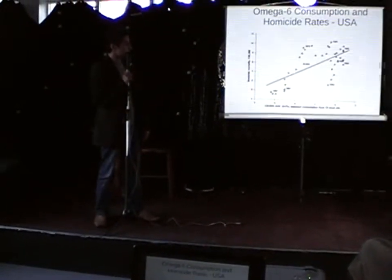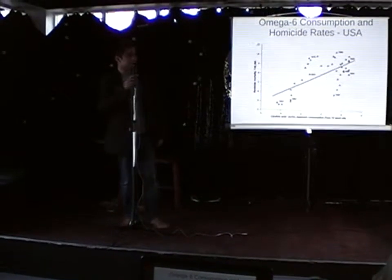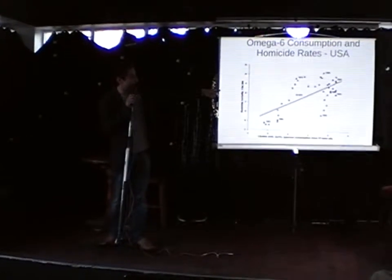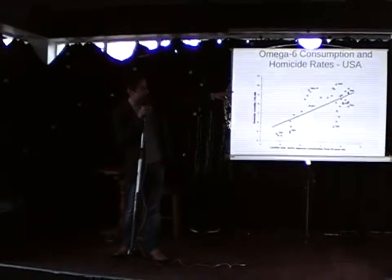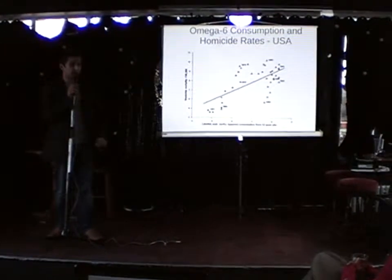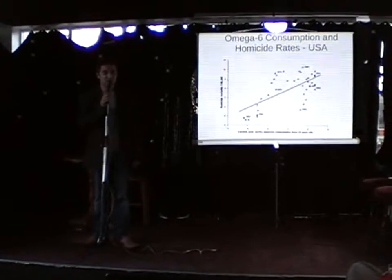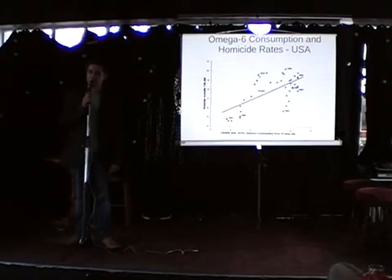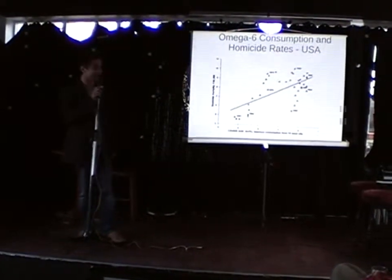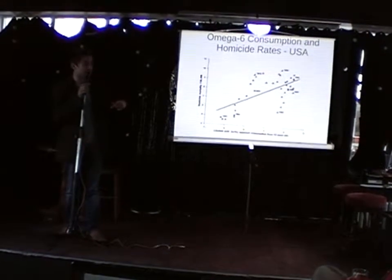Here's the United States. If we look at 1961, you can see that the homicide rate was far lower. And if you look, as it goes up and up and up, you can see as consumption goes up, the amount of homicide seems to go up. Of course, there are a lot of confounding variables. Can anyone think of a confounding variable in the USA that would increase homicide? Population. Yeah, well done, gold star. So guns. So let's go a bit closer to home and remove that confounding variable.